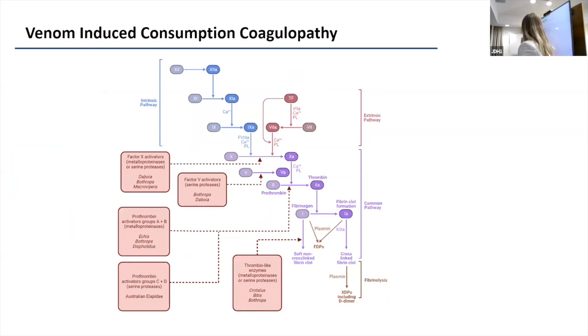When we look more into what's going on specifically with the venom, taking Echis as an example, as this is what we focus the model on, we can look at what the venoms do. We know there are different proteins in the venom that act on different areas of the coagulation cascade, which is something we can exploit as a potential biomarker and use in determining any treatment response.